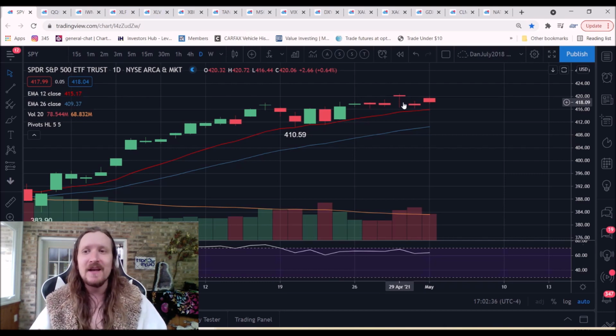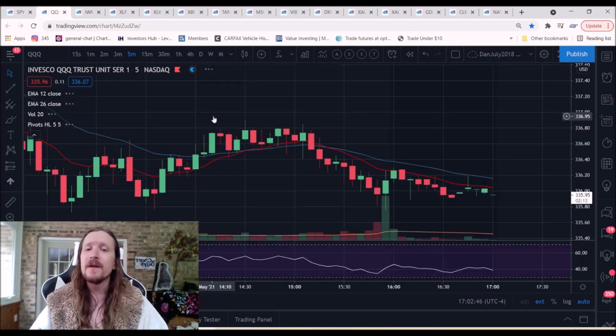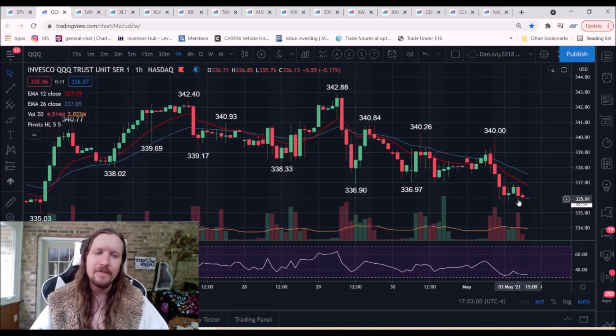Do XLV and XLF offset that weakness? Today, they did. So looking at QQQ, we had the bears take over today, break the low of Friday. It was a daily inside bar that broke bearish. As soon as that level broke, the momentum picked up to the downside. You can see on the 5-minute time frame here, the stop losses on this candle, very significant on that daily inside bar bear break. And we ended the day with an hourly bear flag closing right at the low.